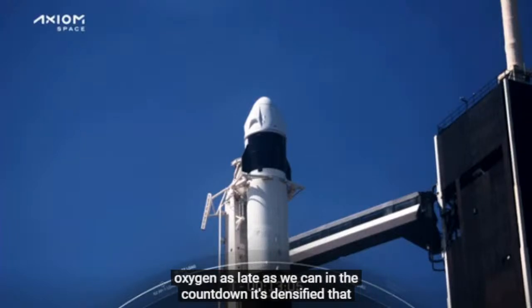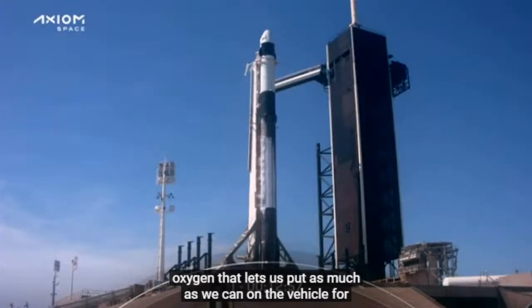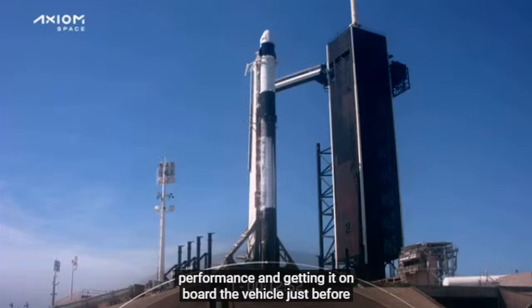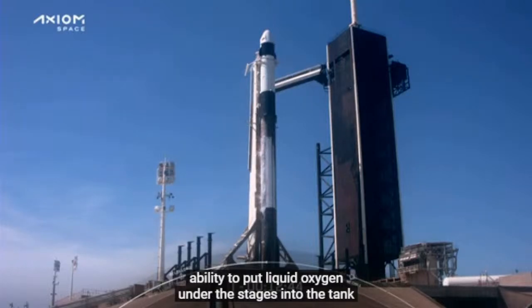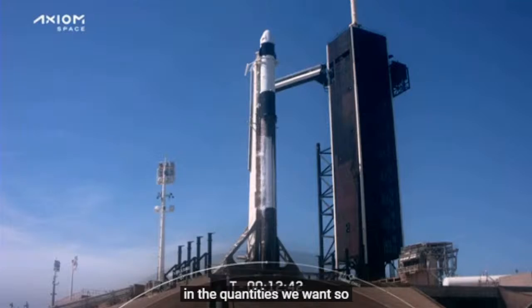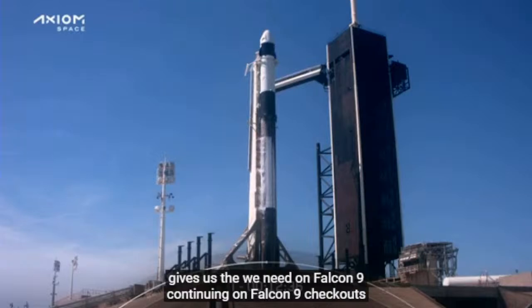Now we load the liquid oxygen as late as we can in the countdown. It's densified, that means it's ultra cold, well below the boiling point of liquid oxygen. That lets us put as much as we can on the vehicle for performance, and getting it onboard the vehicle just before liftoff means it won't warm up, where you start to lose the ability to put liquid oxygen into the tank in the quantities we want. So it stays nice and cold, it doesn't bleed off, and that gives us the performance we need on Falcon 9.